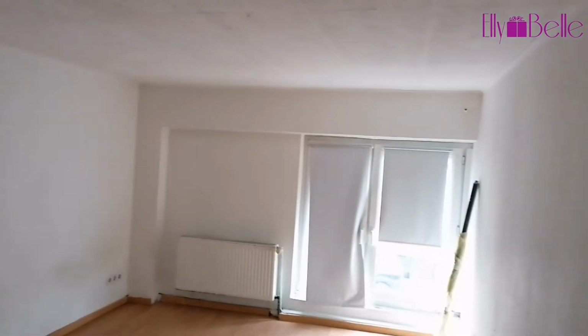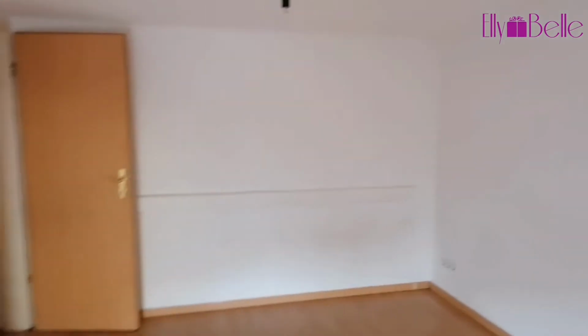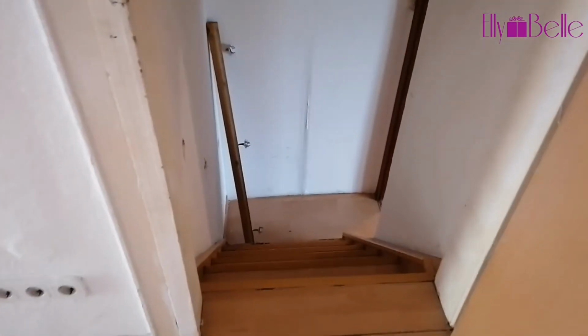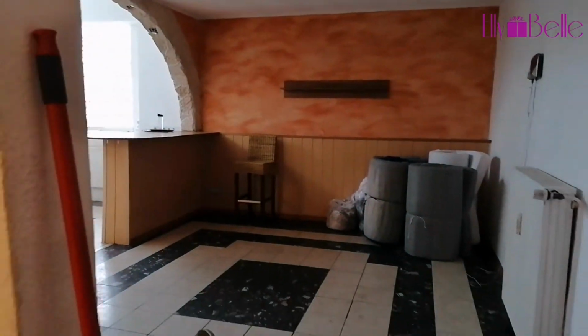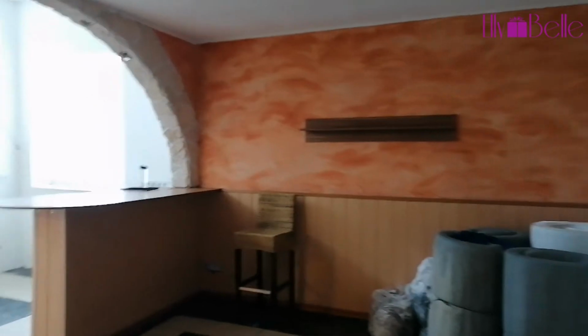And there we have it. One thing we love about the house is it has a lot of space. It's really big. This is the sitting area.